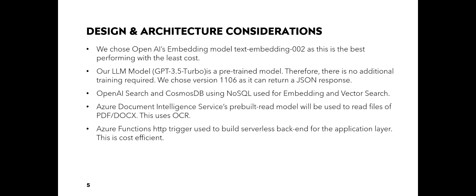Our design and architecture considerations: we chose OpenAI's embedding model as it is the best and the least cost. Our LLM model is GPT 3.5 Turbo. We use OpenAI Search and Cosmos DB to store embeddings and do a vector search. We use Azure's Document Intelligence pre-built read model to be able to read files for PDF, docx, even PNG using OCR. We use Azure Functions to build a serverless backend for the application layer. We use HTTP trigger in specific, and this is cost efficient.